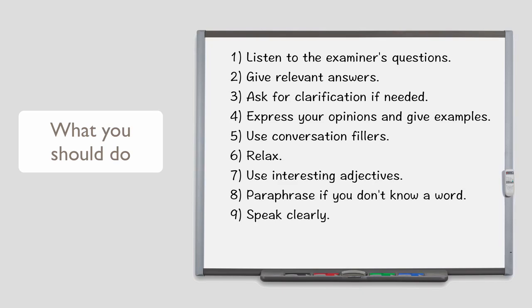Finally, speak clearly. As I mentioned in the previous video, 25% of your score is based on pronunciation, and good pronunciation also means that the examiner can understand you easily. So, open your mouth and raise your voice if you tend to speak too quietly.